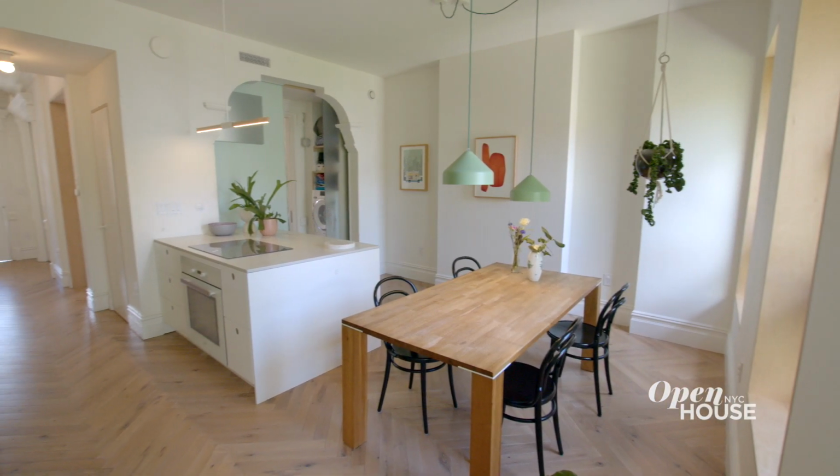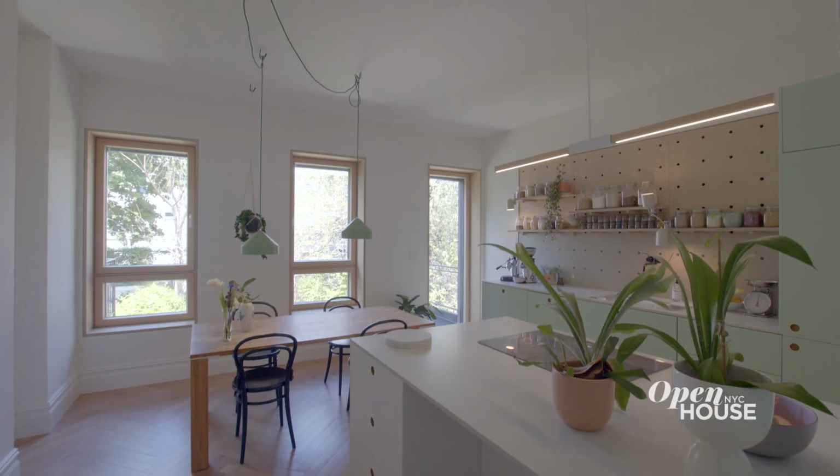The kitchen is open to the dining room, and it's really the heart of the house where we have all of our meals, entertain, and come together as a family.